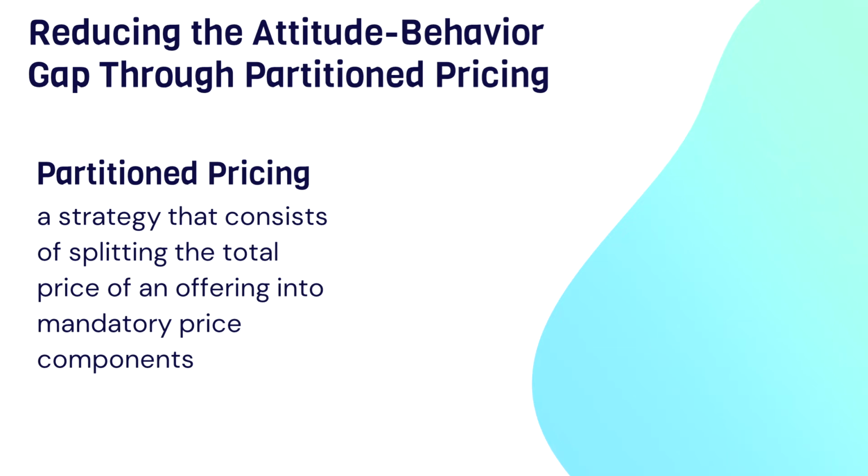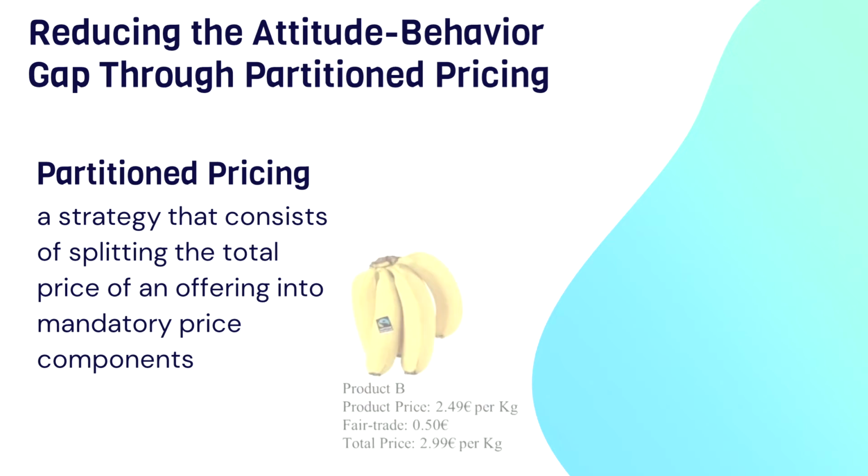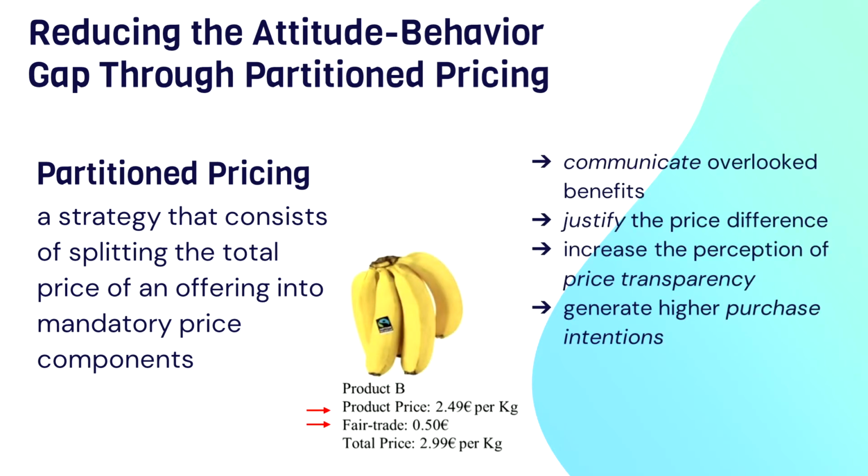You may be wondering, what is partitioned pricing? Partitioned pricing is a strategy that consists of splitting the total price of an offering into mandatory price components. When consumers can see exactly what they are being charged for, this can help communicate the overlooked benefits of the product, justify the price difference, increase the perception of price transparency, and thus generate higher purchase intentions.